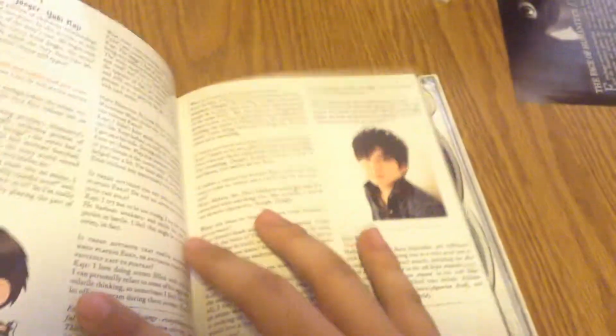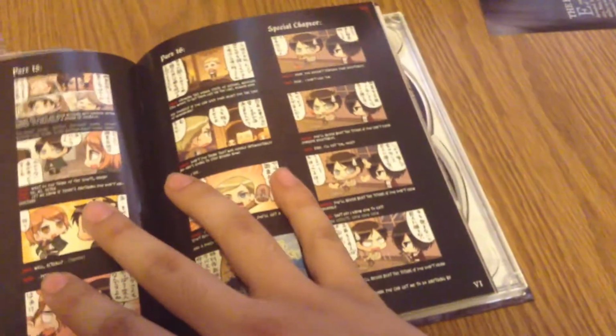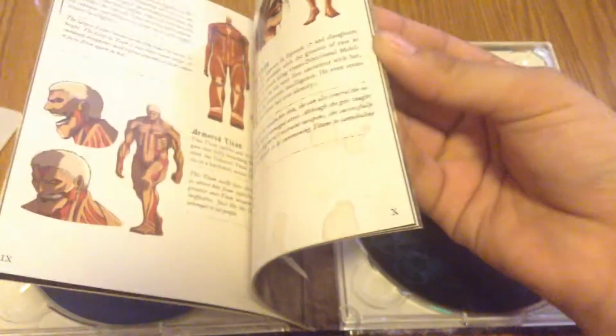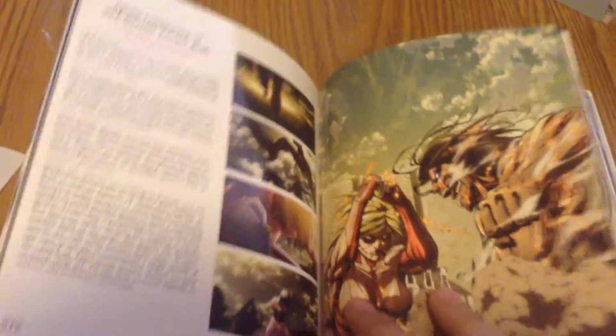Here's Levi, Balmaria, Chibi Eren, and then I believe that's the voice actor of Eren. And the Chibi comics. And pretty much it. Biology of the Titans. Eren, there's a cool artwork right there, versus the female Titan.